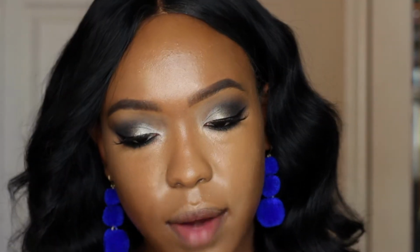Okay, so this is how it looks. What do you guys think? Looking at my mirror, I don't know. I don't know how I feel. I feel like my face looks a little flat, but I feel like my base looks nice and hydrated and pretty.